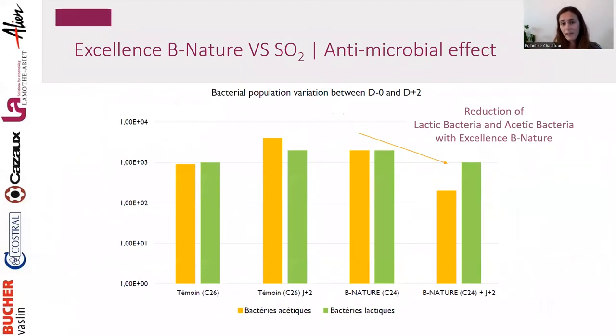Another example, this is a field example. So we did some trials in wineries, and this is a result that we can see. We are looking at a control, looking at acetic acid bacteria population in yellow, lactic acid bacteria population in green. You have the control that are the first two lines here. First control, 2 days after cold soak, okay, with just sulfur. Then the B nature, no sulfur and B nature added, and the B nature 2 days after cold soak.